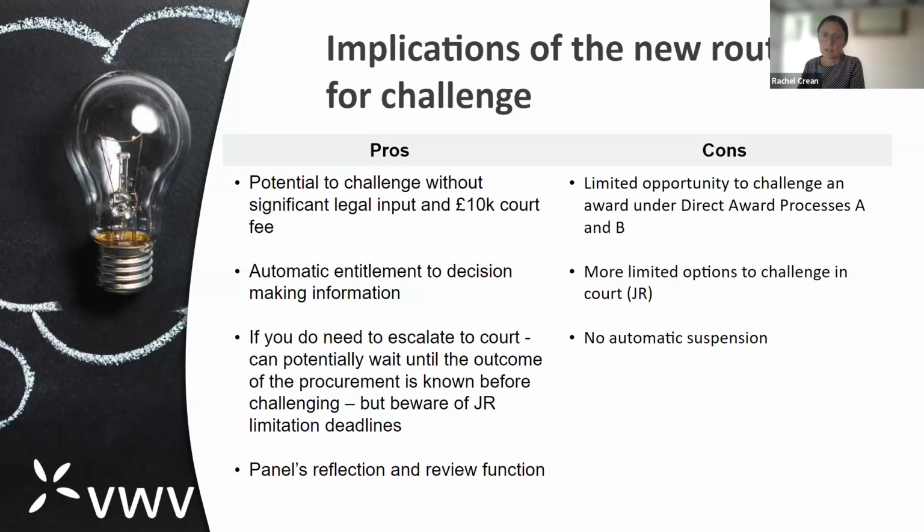And anyone that's been involved in a procurement challenge under the old regime will know how difficult it can be to get basic information out of the commissioners. It sometimes feels like every request that goes out, the automatic response is, this is just a phishing exercise. It's got nothing to do with your claim and you're not entitled to it. And you end up having quite a battle just to get information.